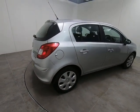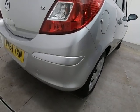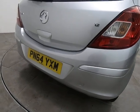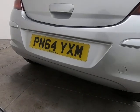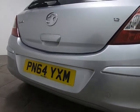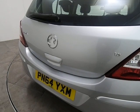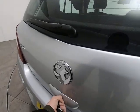Just bringing you around to the rear of the vehicle. As I've already mentioned, all bumper corners free from any scuffs or marks. Just get really low down so you can see there's no marks to the underside of the bumper either. Car's never backed over anything at all. Nothing to point out on the tailgate of the car.